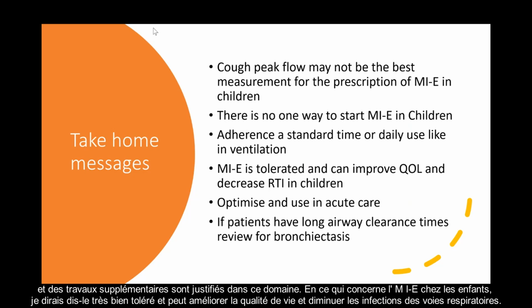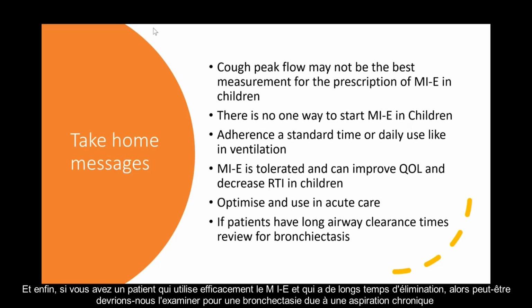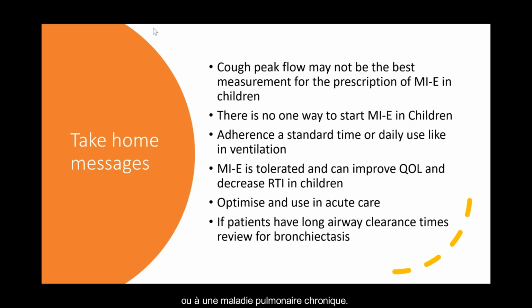Looking at mechanical insufflation-exsufflation in children, I would say it's really well tolerated and can improve quality of life and decrease respiratory tract infections. We need to ensure that it's introduced early and used in acute care to get the benefits of it, and that we may need to adjust and adapt our settings appropriately. And finally, if you have a patient who's using MIE effectively but is having long clearance times, then perhaps we should be reviewing them for bronchiectasis due to either chronic aspiration or chronic suppurative lung disease.